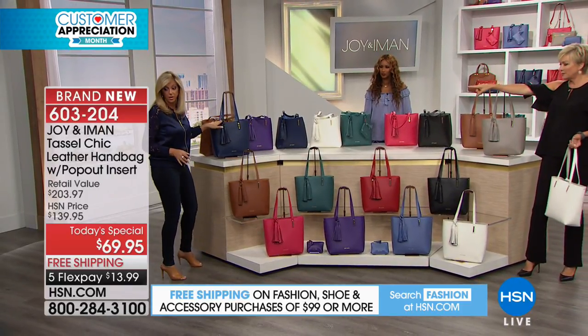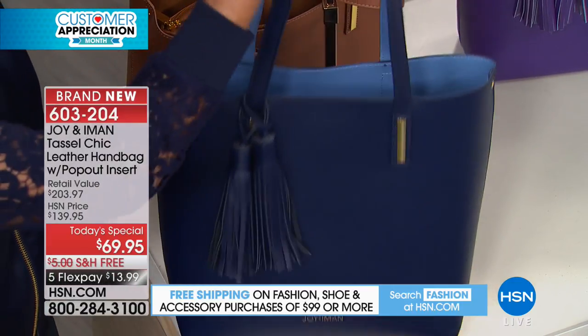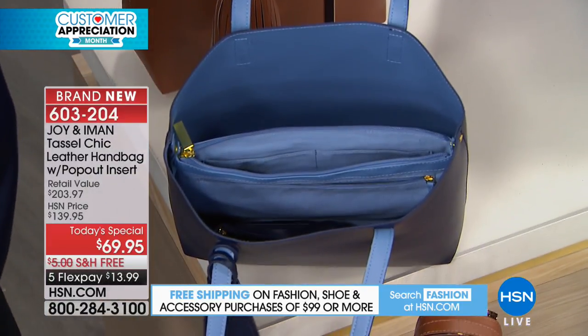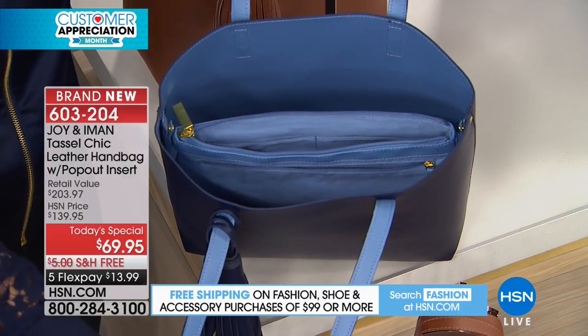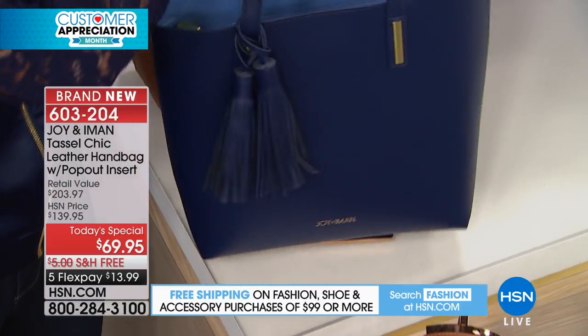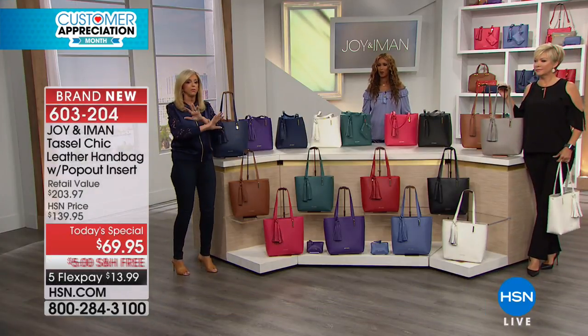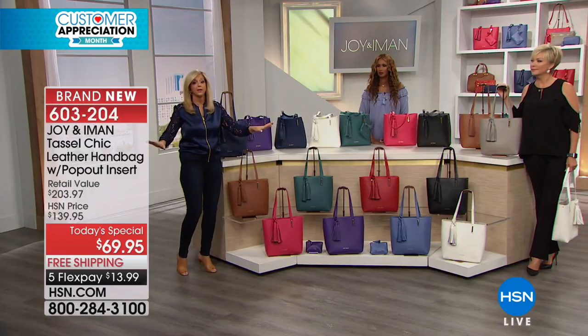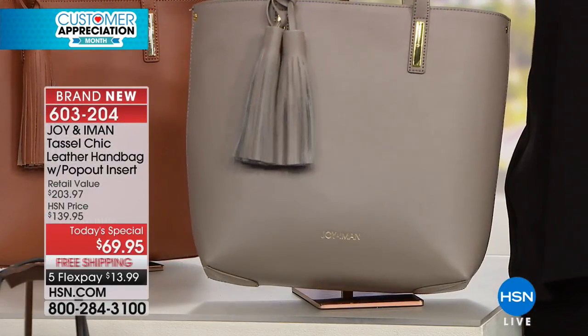So navy, start there. In fact, we're going to head off to the phones after we go through all the colors. So navy, you can see that beautiful sky blue. Look at this bag. There's so much room in here. I'm telling you, this is going to be everybody's everyday bag, so they'll look elegant every day. There you go, that taupe. Second to none, right? Look at that taupe.